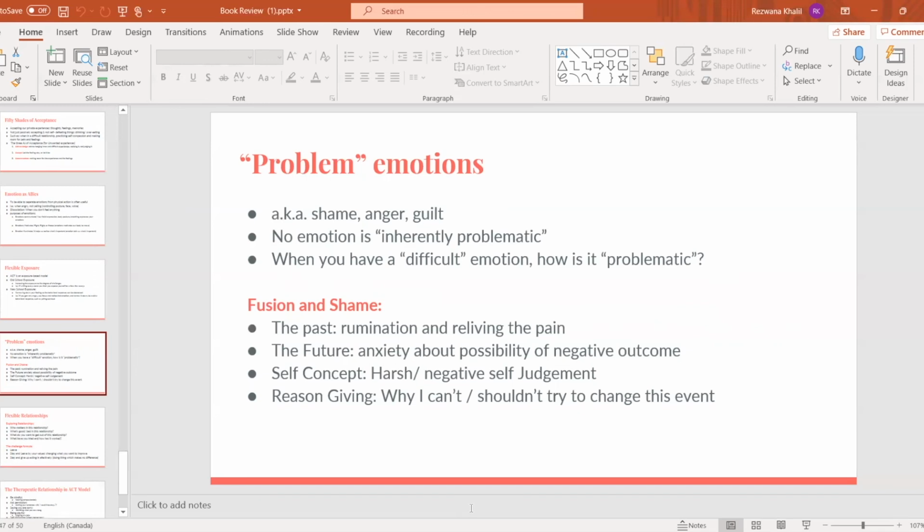And the next thing we move on to is fusion and shame. So sometimes somebody might ruminate and relive the pain of the past. So if there is a painful memory in the past, are we intentionally, or are we feeling that we're being forced to relive that pain because we always think about it, and thinking about it causes us that pain?